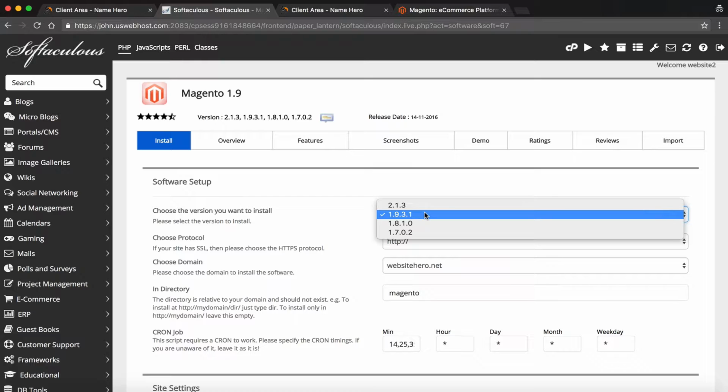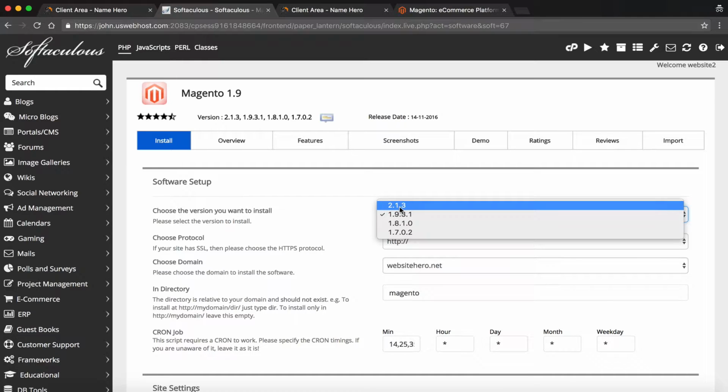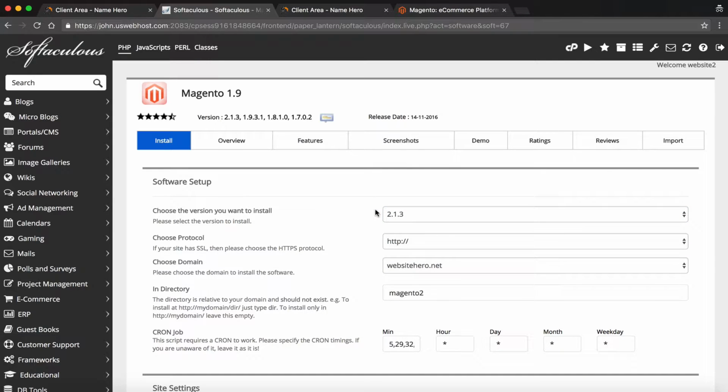But if you're doing a new Magento website, I recommend going with the latest version, the latest and greatest. So we're going to go with 2.1.3. And if you don't know and it's your first site, I would always go with the latest release because that's going to start you off on the right foot from the beginning. And this was released just on November 14th of 2016, so it's not too old at all.